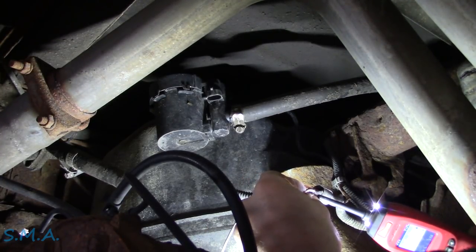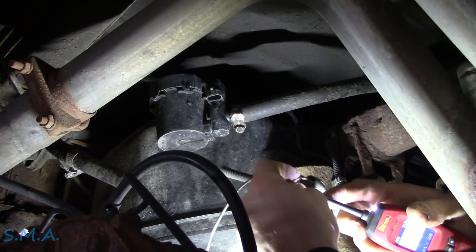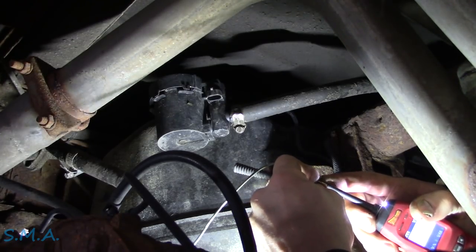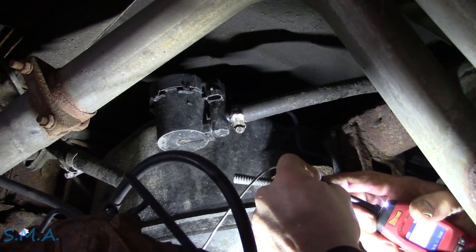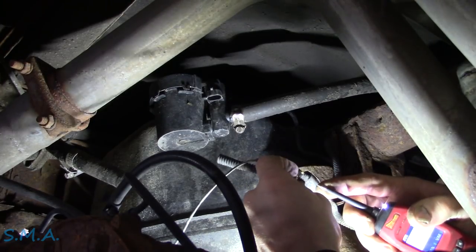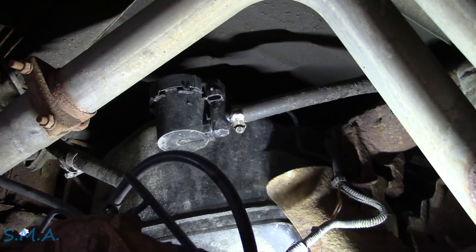Ouch. We'll just give that a little poke if I can. Let's see. Nope, I'm not bleeding and we have nothing here. So it's likely not before the crimp. So let's go back, all the way back to the PCM and see if we can't find where we can cut this circuit down on us.